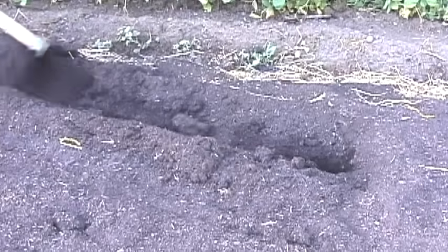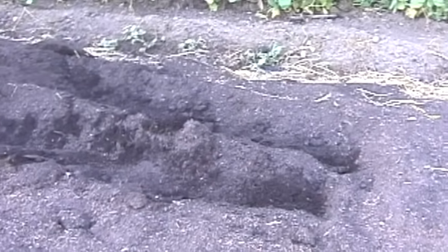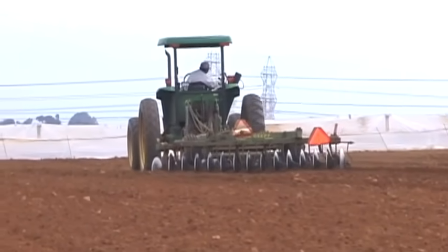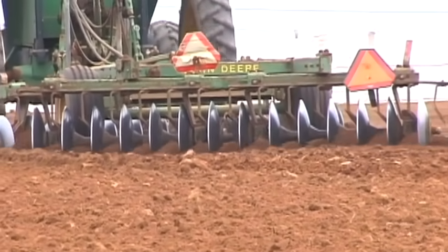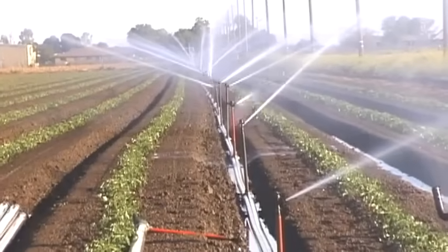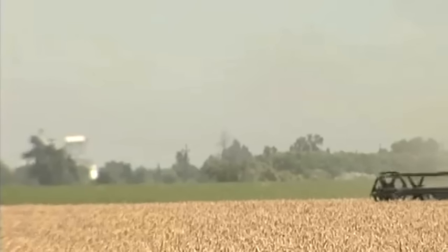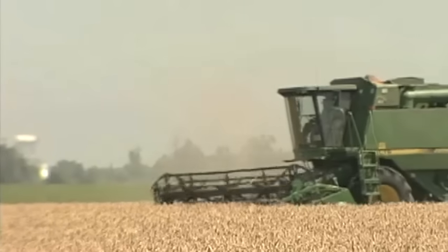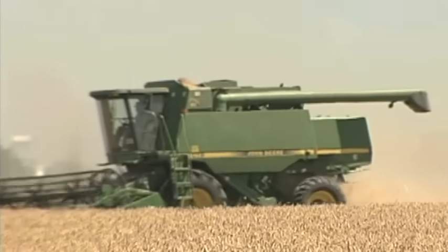Topsoil, where plants grow, is a precious natural resource because it takes a long time for rocks to become soil. Farmers try to conserve the topsoil by rotating the kinds of crops they plant and by controlling irrigation so soil doesn't wash away. When crops are harvested, the farmer lets the plants left behind decay and become part of the soil again, giving back nutrients.